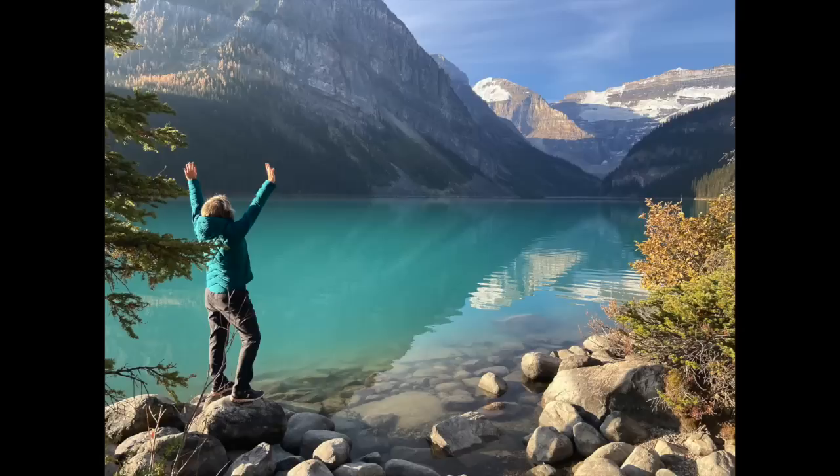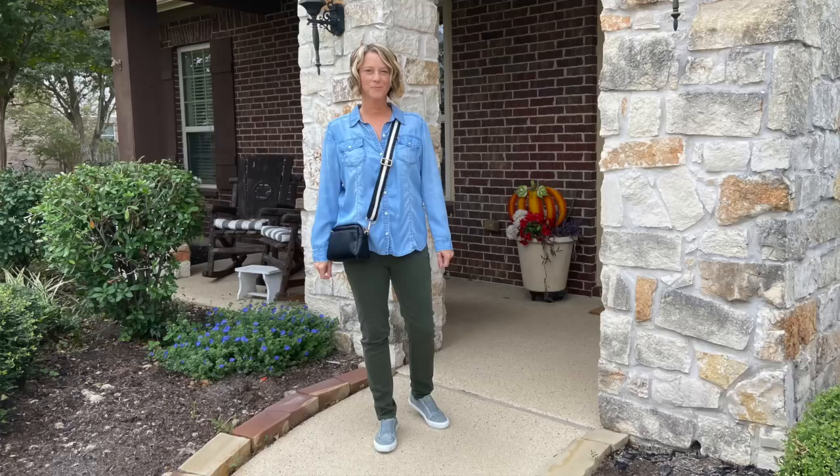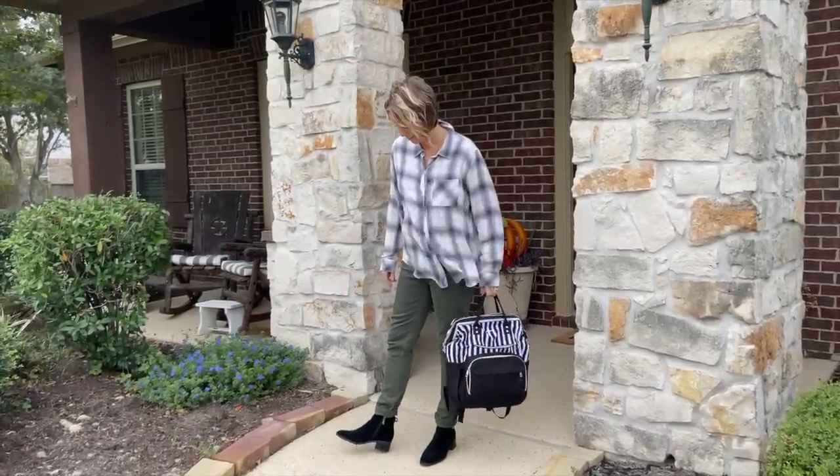Then I can also wear this black sweater that goes just over my waistband with my green jeans. Green jeans are great for the winter because they can be worn with sneakers during the day or boots at night to a restaurant.